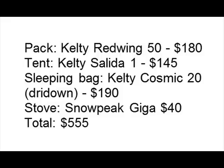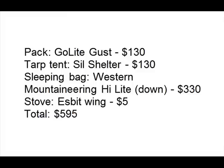When it comes to regular down sleeping bags versus synthetic, we can expect synthetic to always be a lot cheaper and heavier. I found it cheaper and lighter to basically go full-blown ultralight. I have used this gear on multiple AT hikes, and the costs are adjusted to $2,015. At $595, this is a little more money than the Kelty list, but it's a lot lighter. It's also significantly less money than the REI list.